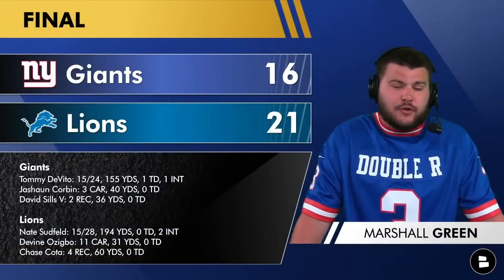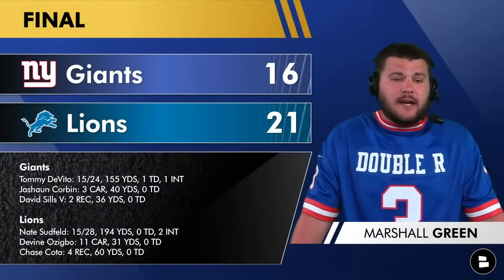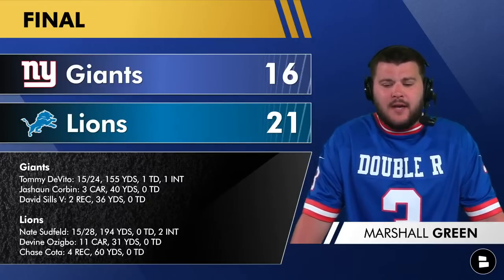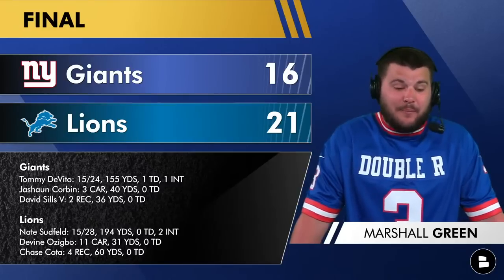The young cornerbacks looked pretty good. Tre Hawkins had some good plays. Deonte Banks had some good plays. Even Cordale Flott had a couple of good plays. Had a pass breakup on 4th and goal, but he was kind of beat, and it was just kind of a bad throw.